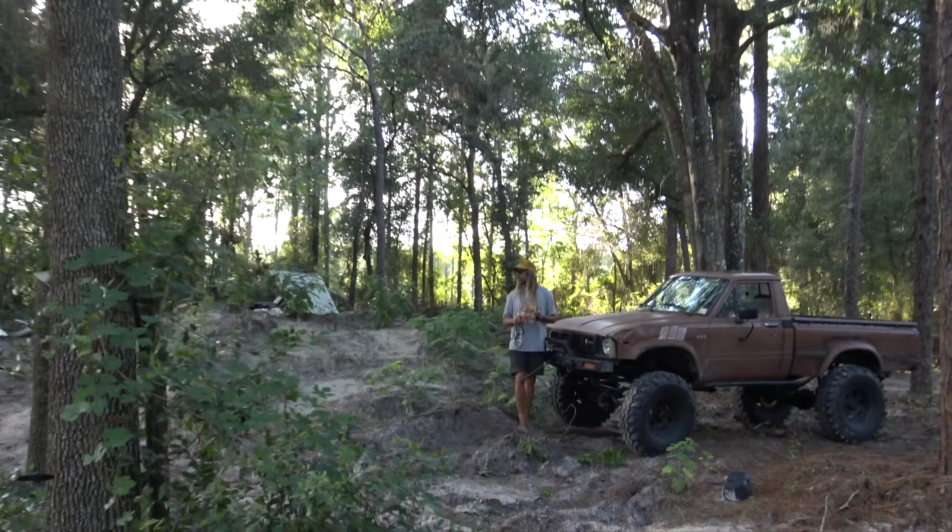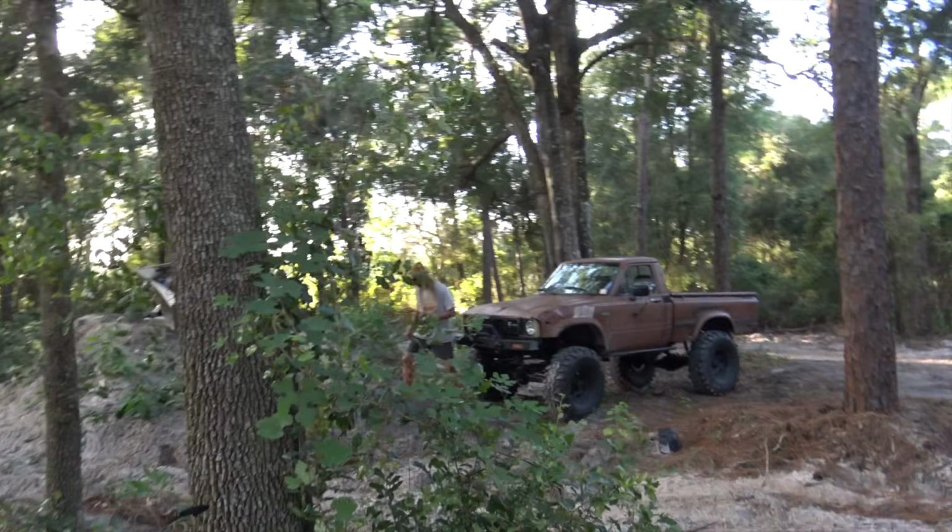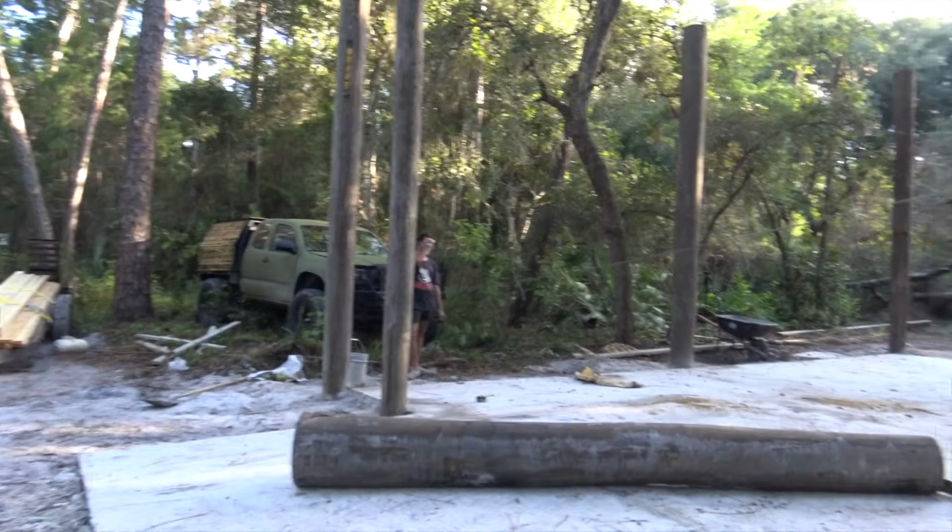Today we got a new episode going on. We got to remove a pole that's way too far away. We got Dave on that winch. We got Trey on that winch. I gotta move.